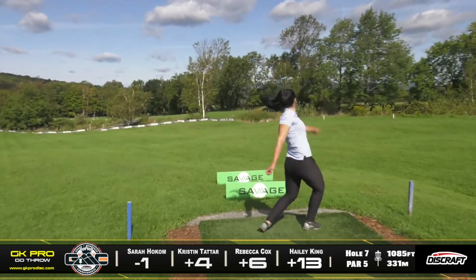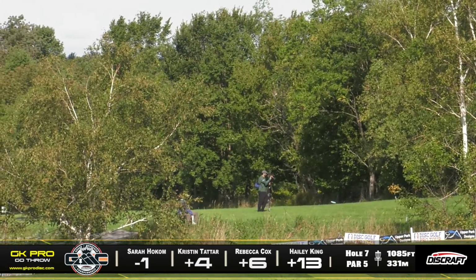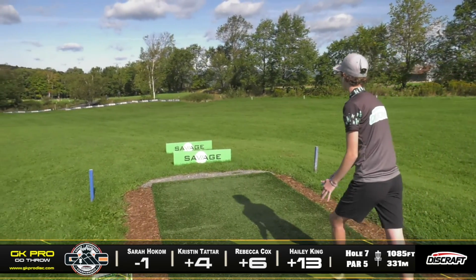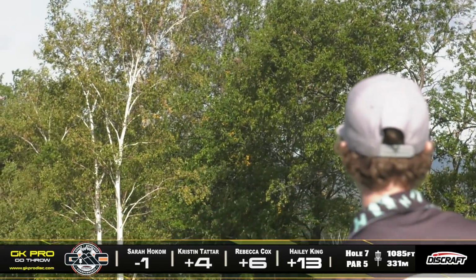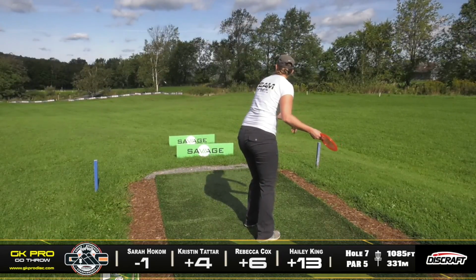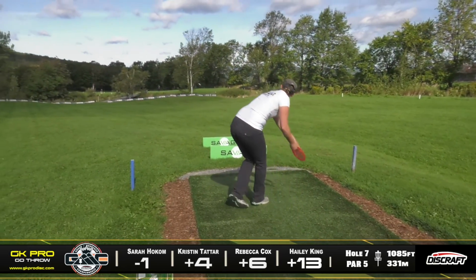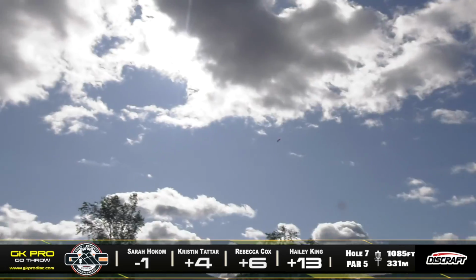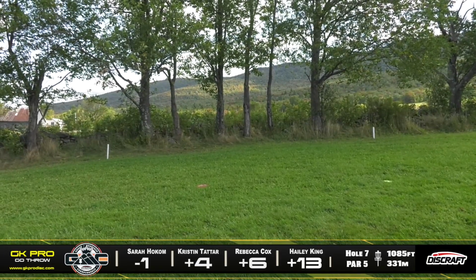Yeah, and this is the type of hole where players like Hailey King and Paige Pierce and Katrina shine because they have that distance and that control as well. I mean, they're so used to throwing that distance that it's not as easy for them to make mistakes. Well, no, yeah, because if you can throw a hyzer the same distance as another person throws a flex shot, there's way less risk if you're throwing an overstable disc of it flipping over or doing something abnormal that can cause an OB stroke. So, yeah. Some nice shots so far, though. Yeah, really nice shots.